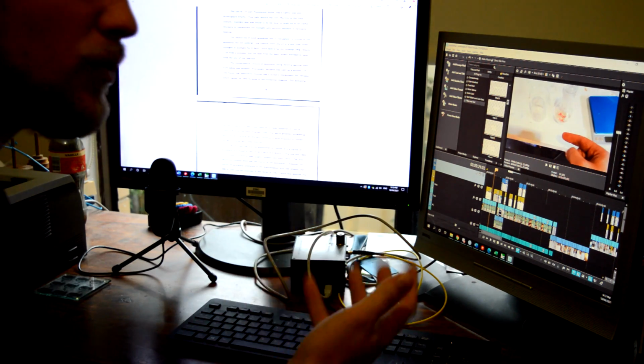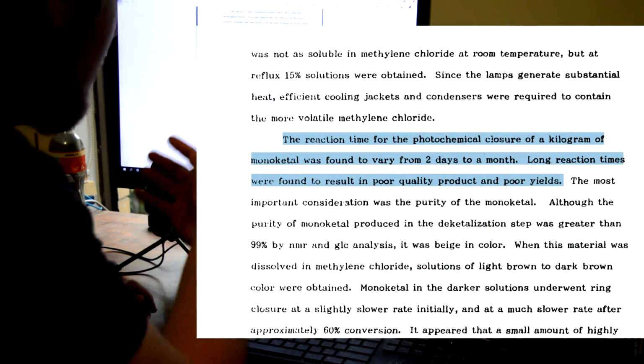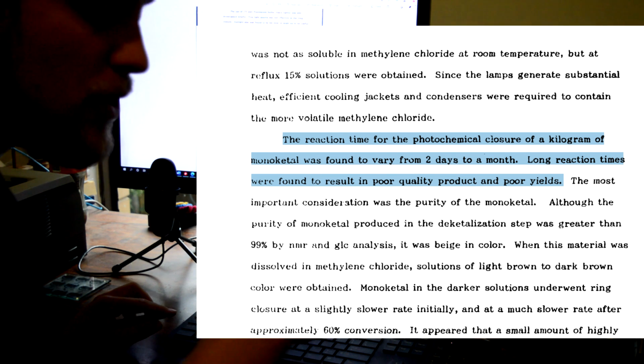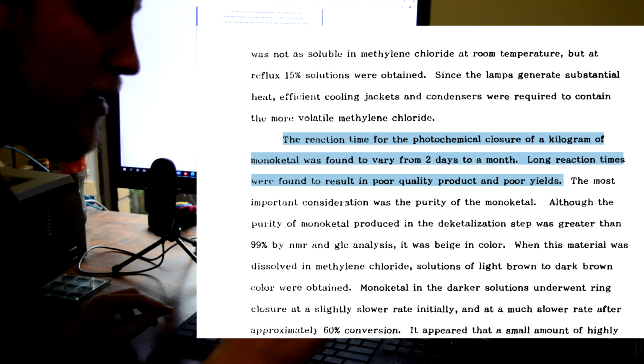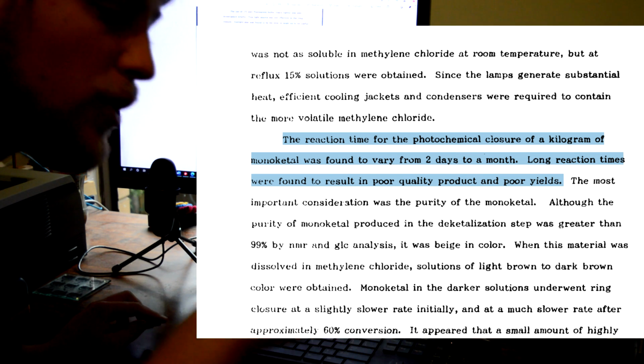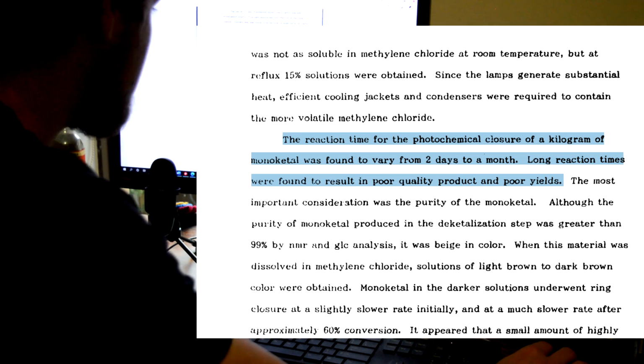So they did note when the reaction took a long time, like several days or even several weeks, you end up with a lot of side products in there. So the faster you can do it, the more efficient you can do it. It's not only quicker, but it should be cleaner. So you're trying to do it quite fast.